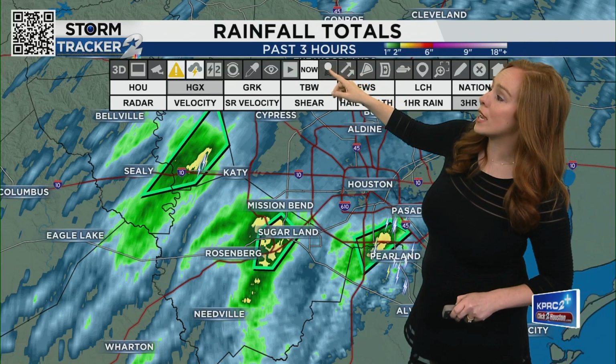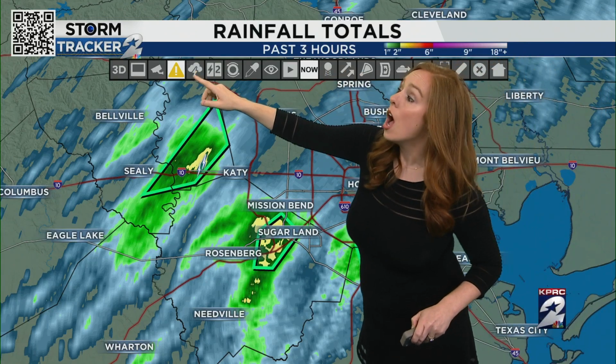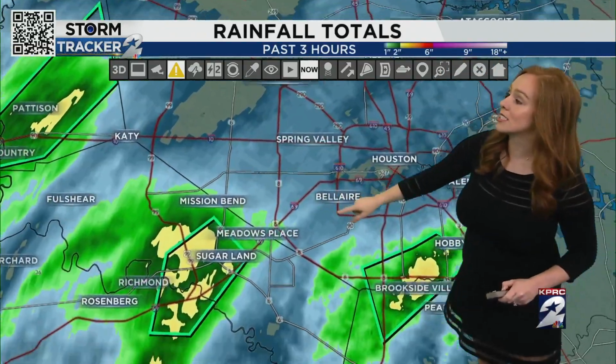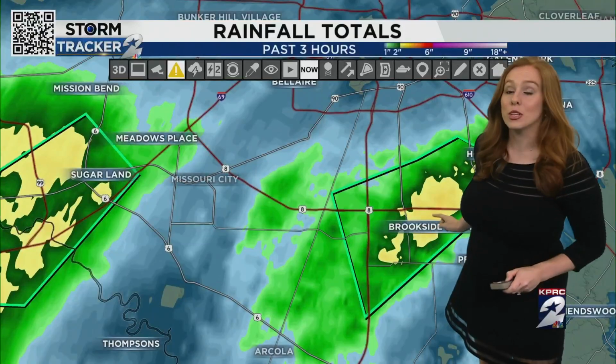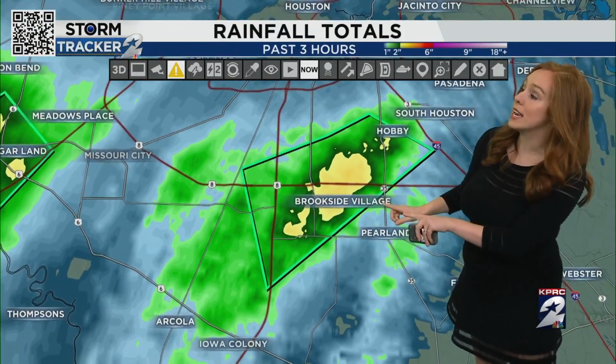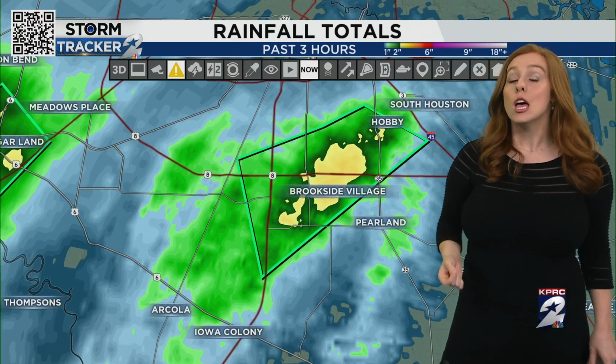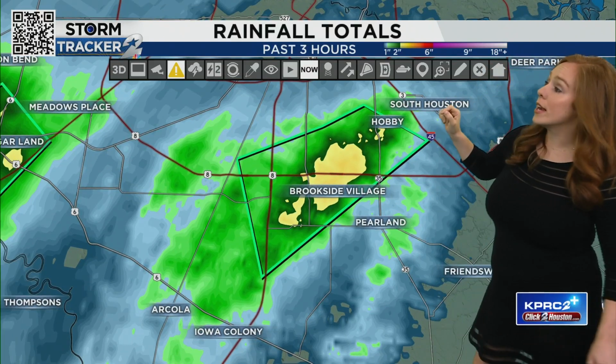All in all, though, 3 hours, pretty good representation of what could be causing problems on the road. Starting with Pearland, you can see exactly why they've put this flood advisory in place. Once again, Brookside Village up towards Hobby. This is going to be a flood advisory through 12:45.